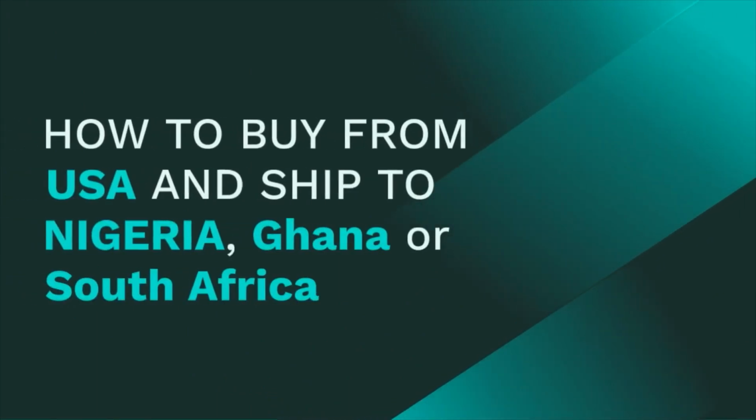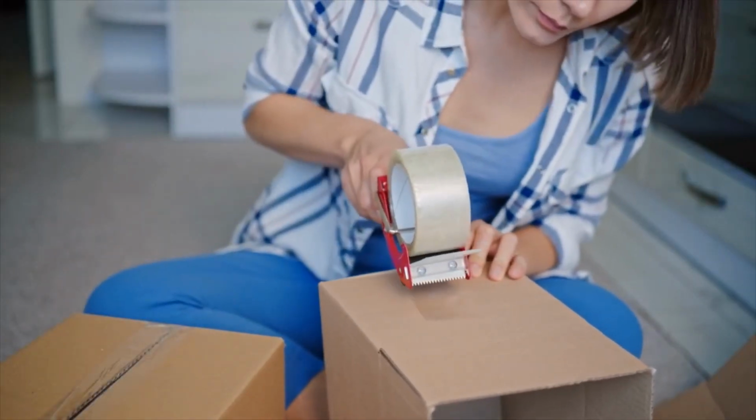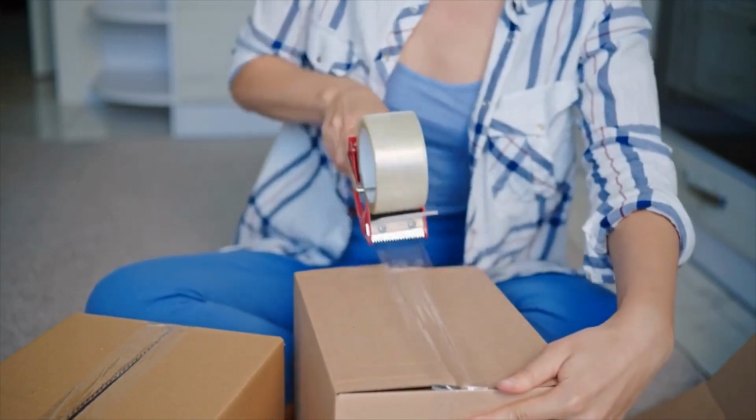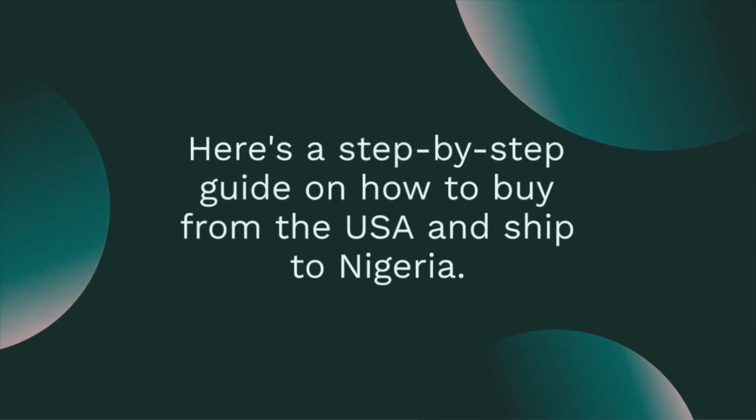How to buy from USA and ship to Nigeria, Ghana, or South Africa. So, you found that perfect item from a US store, but you're wondering how to get it all the way to Nigeria. It's easier than you think. Here's a step-by-step guide on how to buy from the USA and ship to Nigeria.